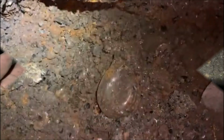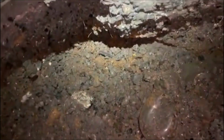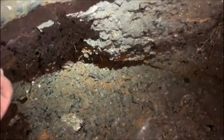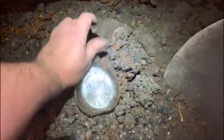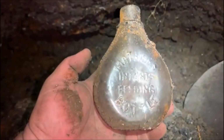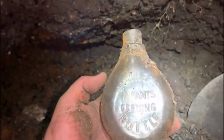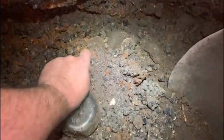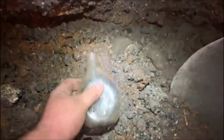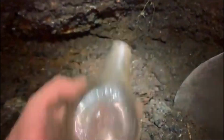I'm really having a problem struggling widening this. I've got a cable in here, which is well gone anyway. There's nothing in it. So I know it's an old cable, so I know I can smash through it. But I've just got a lovely feeding bottle. Look at that. And it's not one that I've ever seen before. It's a Mather's, looks like Mather's infant feeding bottle. And there is definitely a seam going back there. It's got some other writing on the back, look at that. London and Manchester.